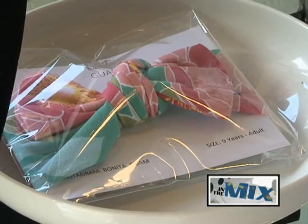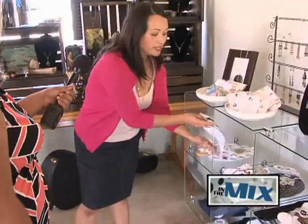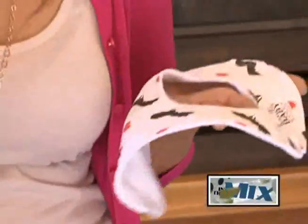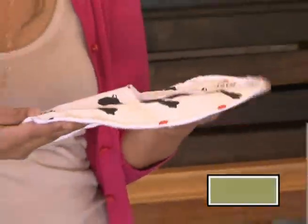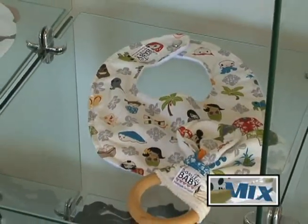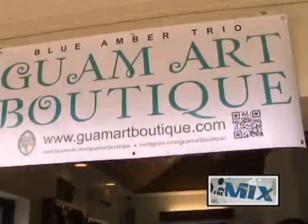Although Stout primarily focuses on headbands for girls and babies, she started creating some other baby items, which has been generating positive feedback. I'm trying to keep it more local for the clientele that I think will come through. So these are our Guam baby bibs, and I also have Guam baby teethers. These are all natural wood. It's maple wood and the fabric is terry cloth and cotton, so it's very easy, very cute for little babies.